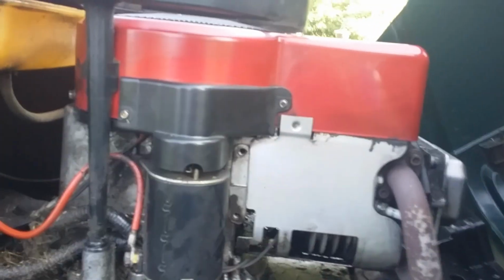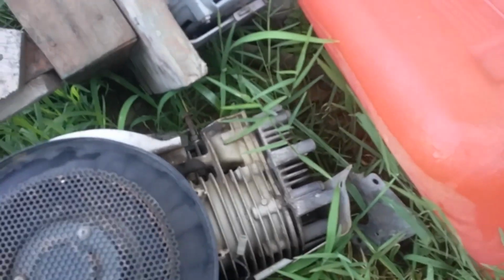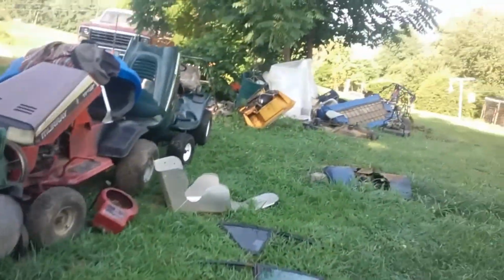But anyways, I basically cleaned it up. This well, that's barely even on the spark plug right there. That coil that's on this now originally come off of an 11 horsepower Flathead. Right here is the motor that coil originally come off of. Supposedly it was locked up, but I don't know. It come off this Murray. I don't know what I was thinking.